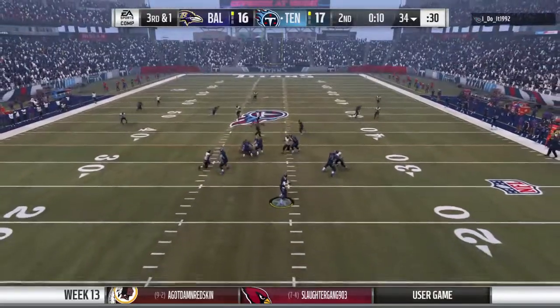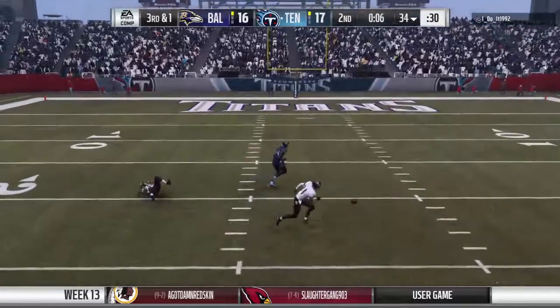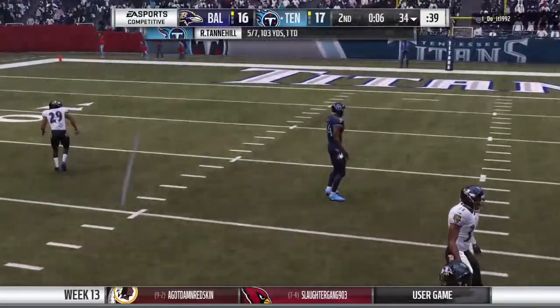Tannehill going to throw on 3rd and 1. He's going to let this one go deep. That's going to be knocked away and incomplete.